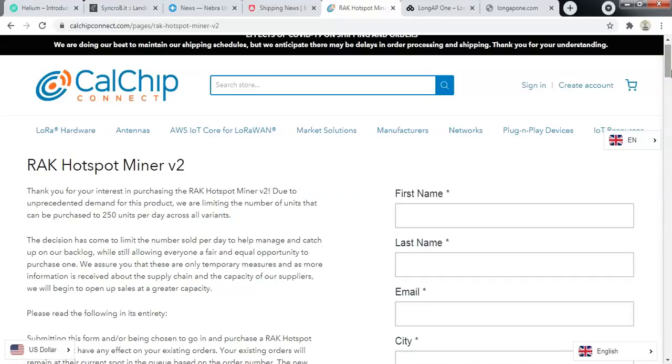KalChipConnect.com website. There are fake websites out there, so please do not go to any website that's called Rak Wireless Miner or rakwireless.org or anything like that. Make sure that you only buy and only fill out these details on calchipconnect.com on their official website.